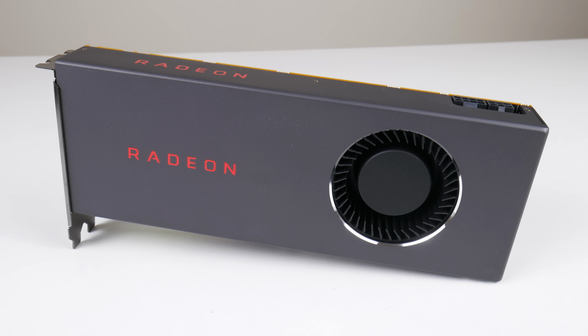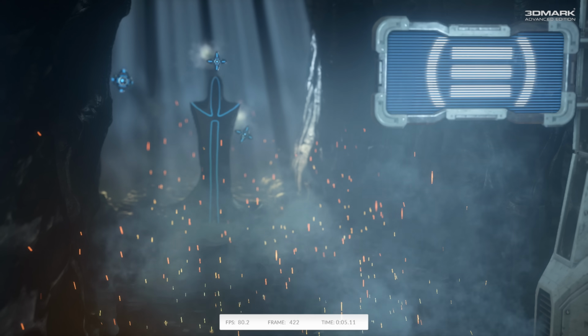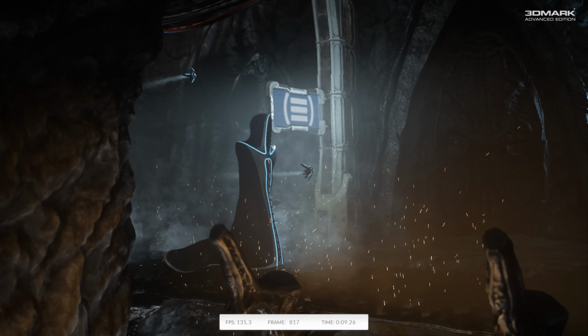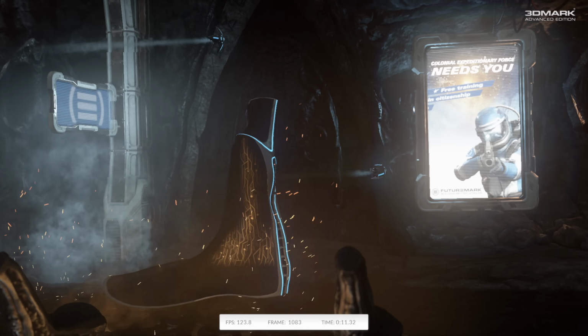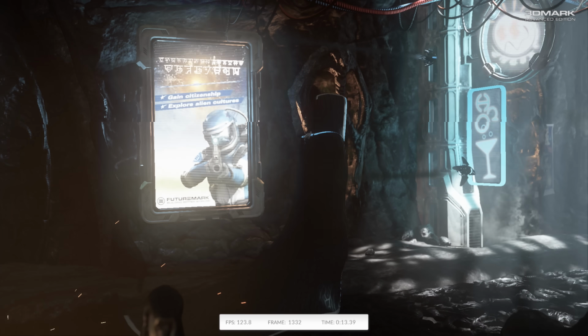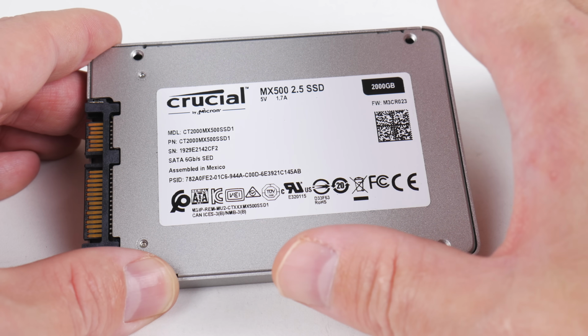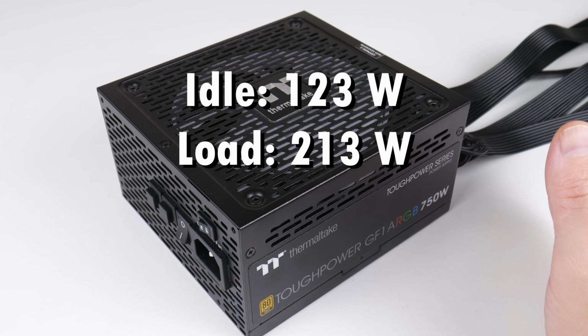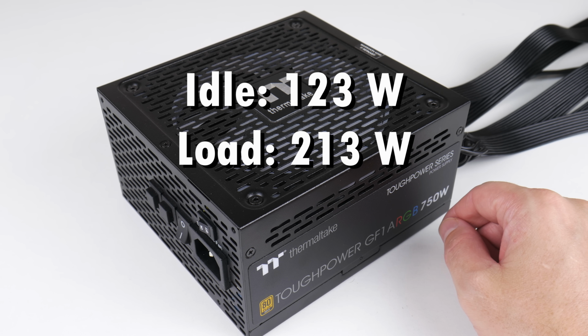Now, a little bit overkill for a machine from 2012 is the Radeon RX 5700 with 8 GB of video memory. But I wanted to make sure that we're not bottlenecked by the video card so we can really see what this CPU is capable of. For all the games, we're using once again a 2 TB SSD from Crucial. And you've also seen me use this power supply in most of my videos. It's a Thermaltake with 750 watts.